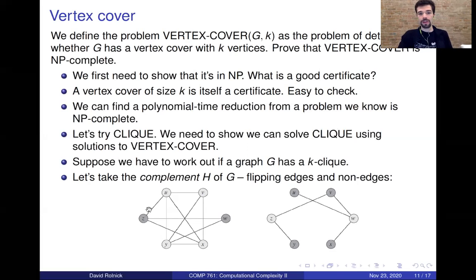So for example, these two vertices were connected before. Now they're not. These two weren't connected before. Now they are. So this is every edge that wasn't here and no edges that were here. So that's just the complement graph. This is the graph we're looking for. This is G. This is the complement of G, so H. Cool.